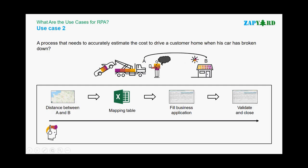Now what he wants is to build the amount to charge the customer for this help, basically the dropping charges and the vehicle charges. This entire amount, whatever is supposed to be asked of the customer, has to be calculated.